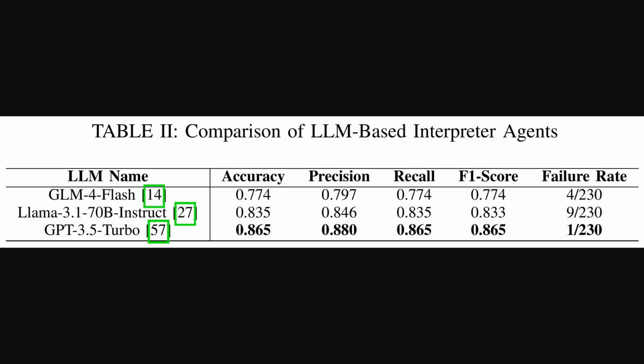This table then drills down into the performance of different off-the-shelf LLMs for that same interpreter agent job. We see a few models here: GLM 4 Flash, Llama 3.1 70B Instruct, and GPT 3.5 Turbo. They're measured on accuracy, precision, and the F1 score, which is a balanced measure of a model's overall performance. So, looking at the numbers, GPT 3.5 Turbo is the clear winner among these general models, with the highest scores and an impressively low failure rate. This reinforces that while a specialized model is best, a capable general LLM can still do a decent job.